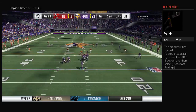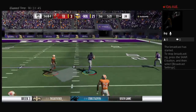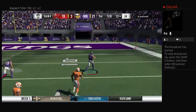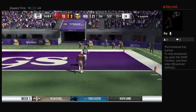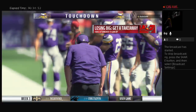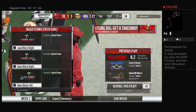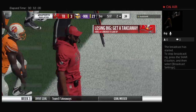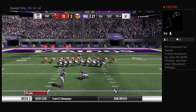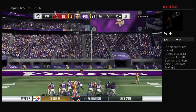From the shotgun, it's Bridgewater. Over the middle here to Rudolph. Touchdown, Vikings! Kyle Rudolph, his first touchdown here of the new campaign. And the Vikings find a way to stretch their lead. Brandon, my man, just one sentence for that one. Clinic. And that's what they've done.